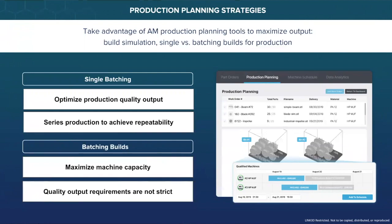A lot of companies will take all of these files, process them with their software systems, and then use Excel sheets to manage when parts will be scheduled and how many parts will be scheduled per build, and use a bunch of Excel models to bring this together potentially. And so what we've done is develop single batching and multiple batching systems so that you could easily see how many parts could fit in your build, so that you can now prepare for production today, tomorrow, and in the future.